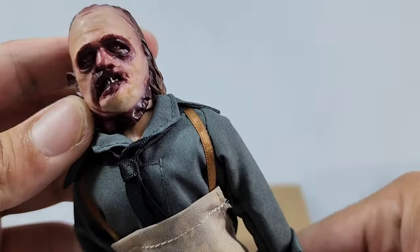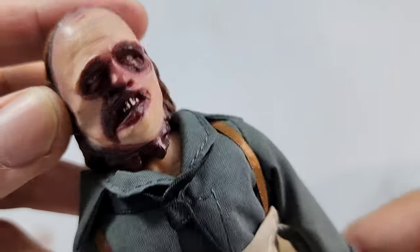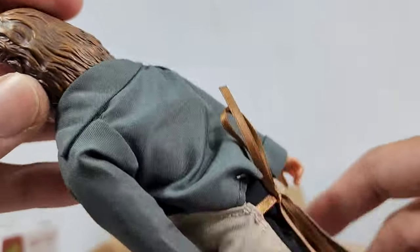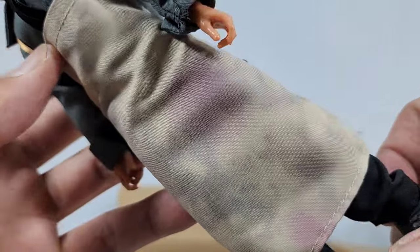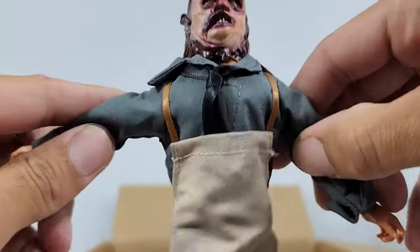All right, let's go ahead and check out the rest of the figure, because that nastiness, look at that blood. This is what happens when you have a stroke midway through the horror movie. What the crap? That is wrong on so many levels. Now, the apron, though, yeah, really not that bloody. You get a little bit, a couple of splotches. The rest of the shirt, pretty damn clean.